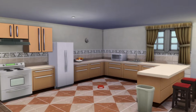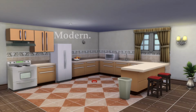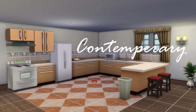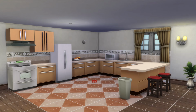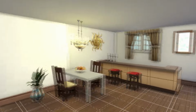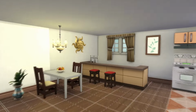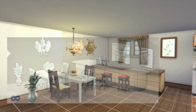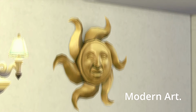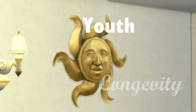We got the kitchen. It's a lovely little kitchen. I went something very modern, very fancy, very contemporary, minimalistic. It's got a window. Over here is the dining room. Right here, we have some more modern art. There's the sun on the wall. It represents youth and longevity.